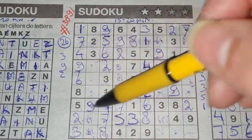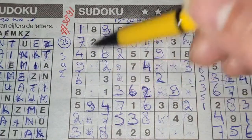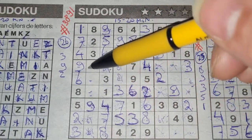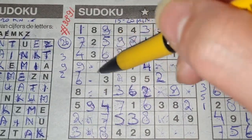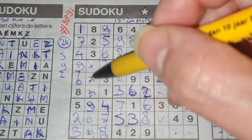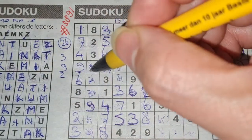3 missing numbers in this big square. Those missing numbers are the 1, the 2, the 3, the 4 is missing, the 5 is missing, 6 and the 7 is missing. 4, 5, 7. And look, we have a 4 and a 7 in this row. So no 4 and a 7 in this box. The 4 and the 7 goes in those 2 boxes as a pair, 4 and 7. So 1 digit left in this big square for number 5.